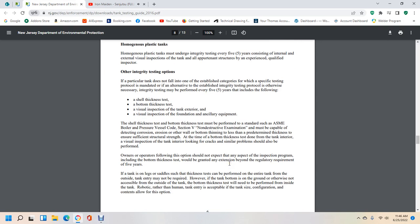The shell thickness test and the bottom thickness test must be performed in accordance with the ASME Boiler and Pressure Vessel Code, Section 5. The non-destructive examination must be capable of detecting corrosion, erosion, and other wall or bottom thinning to less than the predetermined thickness at the time of the bottom thickness test. A visual inspection of the tank interior, looking for cracks and similar problems, should also be performed.